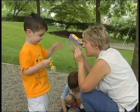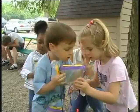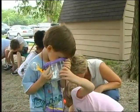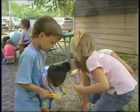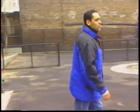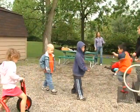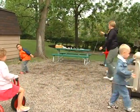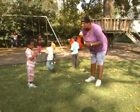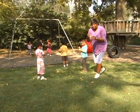Just as they do inside the classroom, adults at outside time focus their attention on the children, playing as partners to understand and support children's outdoor initiatives and learning, whether they are looking for bugs, playing a game of tag or hide and seek, catching and throwing balls, or blowing and popping bubbles. Can you catch it? Let's blow them down low.